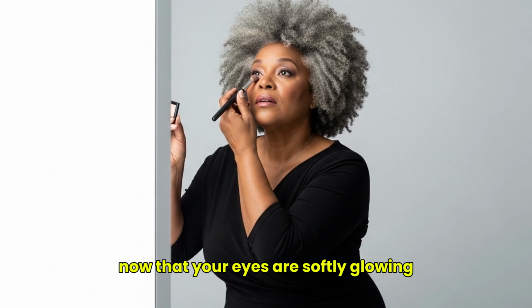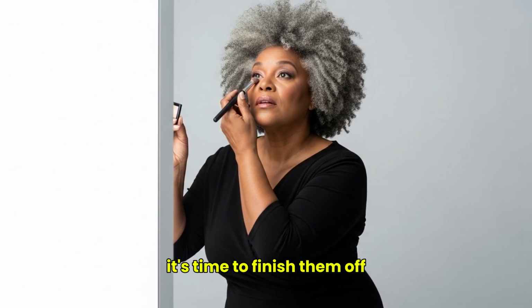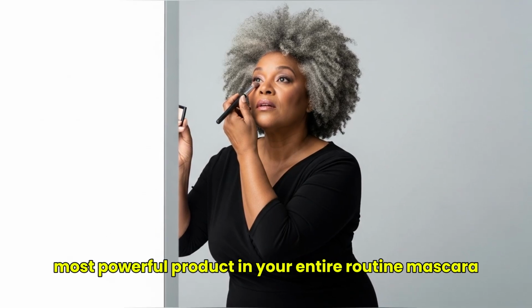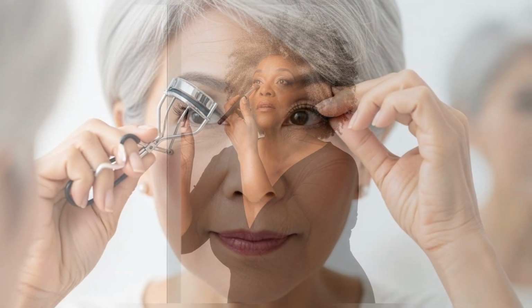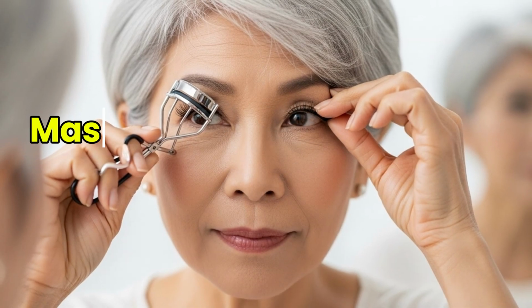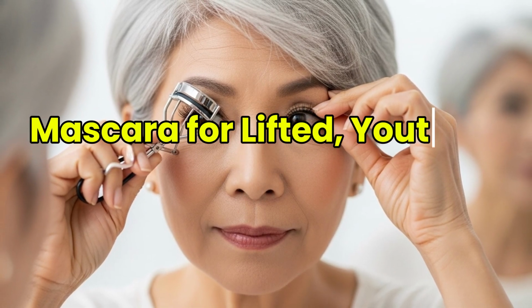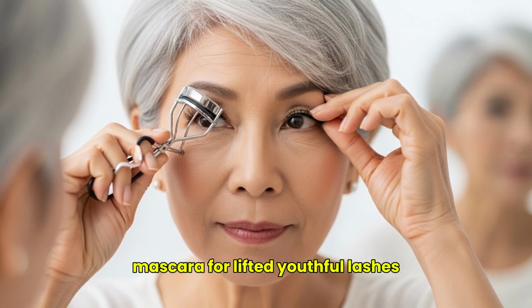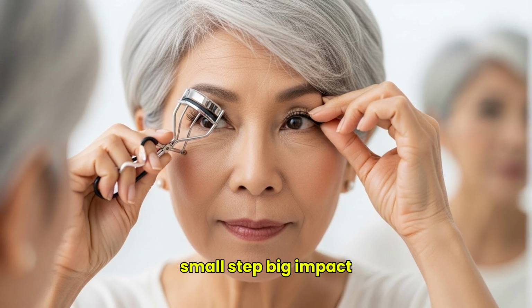Now that your eyes are softly glowing, it's time to finish them off with what might be the simplest, most powerful product in your entire routine: mascara. Mascara for lifted, youthful lashes, small step, big impact.